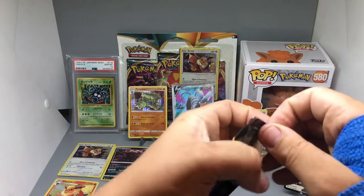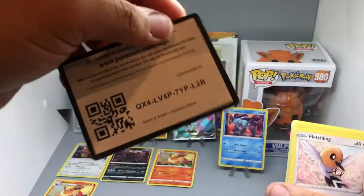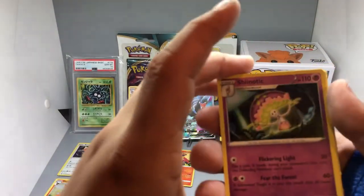And our last pack for blister number 3. So this is pack number 9. And we already have 5 holos, so we're doing great. Another full art or a Charizard would be fantastic.